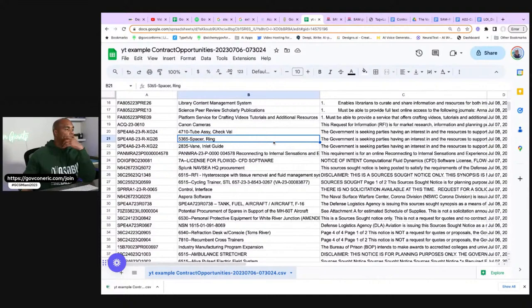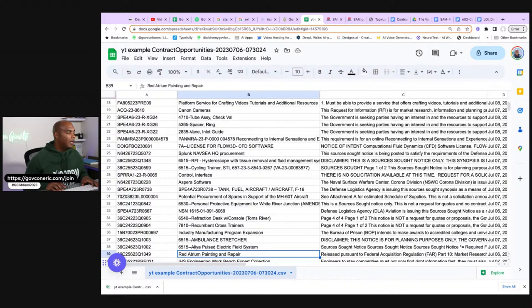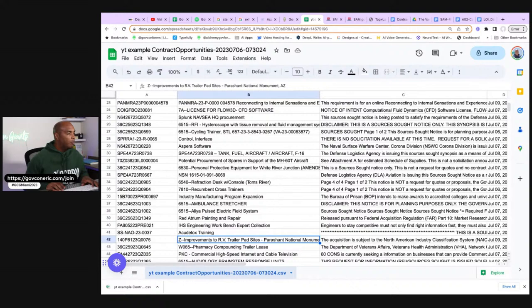All right. Spacer rings, inlet guides. Let's see. License for software licensing. NAVCHAPGRU headquarters procurement. A stereoscope. Cycling trainer. A spare of software. Procurement of spares in support of an aircraft. I know who's doing that one. Refraction decks with console, recumbent cross trainers. Okay. Ambulance stretcher. Engineering work, acute deck training. Improvement to RV trailer pad sites. I like that. I like this, improvement to trailer pad sites, because the kind of people that do this work are not going to be here looking to do this work. Again, a lot of this stuff, the people that do this are not here looking.